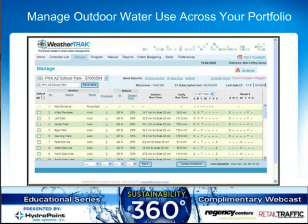You can dispatch maintenance personnel for system repairs with the alert notification feature. Active alerts are displayed on the home page and on the Manage page as well. From the Reports page, you can create reports for run times, active or past alerts, and program settings for review with site managers or your landscape contractors to enhance system efficiency and achieve improved reduction in water use and cost.